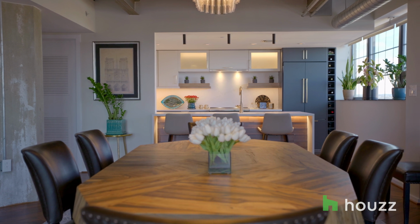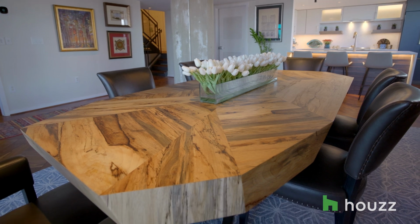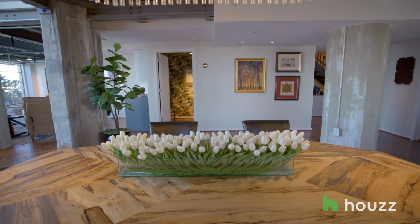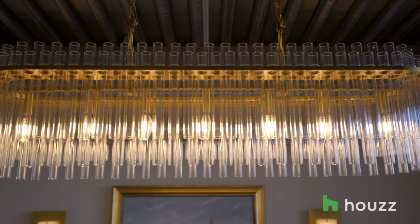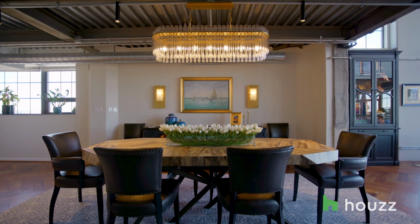The dining room table is spalted oak. The oak itself has been soaked for years before they assembled it. The base of the table, the legs are a satin metal. It adds a bit of softness, but also relates to the dark metal finishes throughout the space. We also added that elegance with the crystal chandelier that is a linear chandelier, so it really spans the space. And the wall sconces really just frame out the gorgeous piece of art that they've carried throughout their lives.